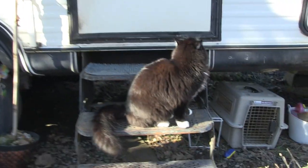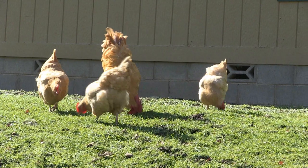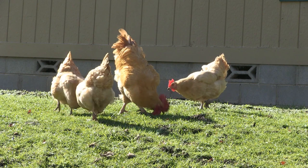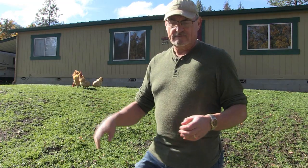And then there's the cat. We have my daughter's cat that lives with us here. And so he's been doing a really good job at taking care of mice. I haven't noticed so much with rats. And chickens also, if you let your chickens free range, they're also great about taking care of mice and lizards. Yes, chickens will eat mice.